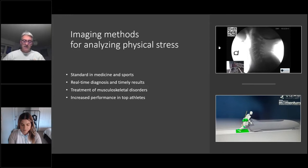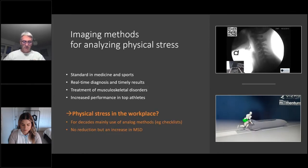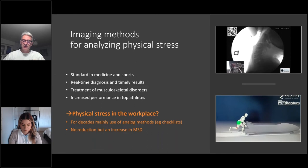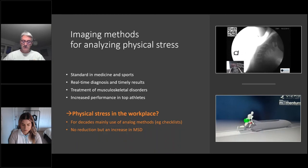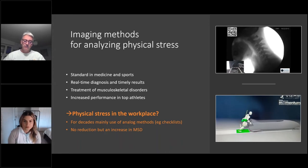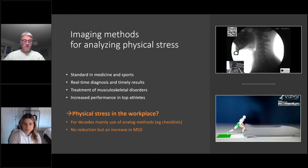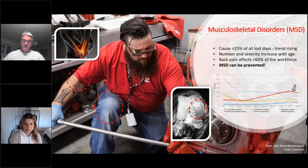The question that arises is why we don't use such digital health methods in occupational safety and health and ergonomics, although we see that analog methods, such as checklists, for example, hardly or only little contribute to a reduction of work-related musculoskeletal disorders. Those disorders remain the leading cause of lost days and high costs. And we know that many workers are affected, and the number of complaints will increase with age.